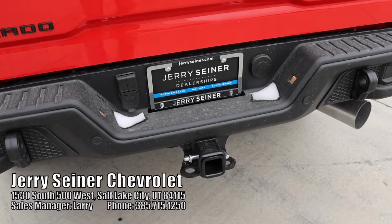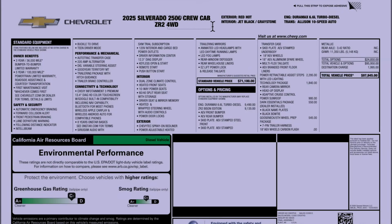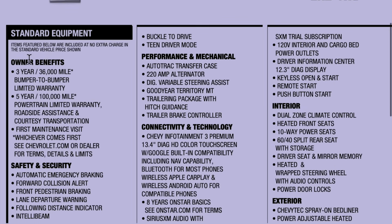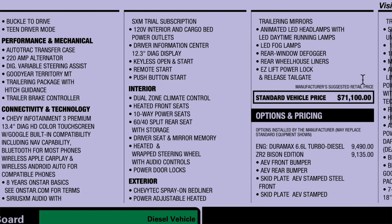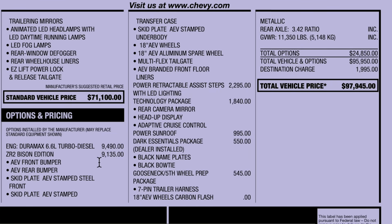Let's go ahead and check out the window sticker so you guys can see options and features on this build. At the very top is a description with the colors, and then here's a short listing of their standard equipment. Be sure to pause it. Base price does come in at $71,100. And this one does have the Duramax, with the ZR2 Bison edition being the second most expensive option on this truck.